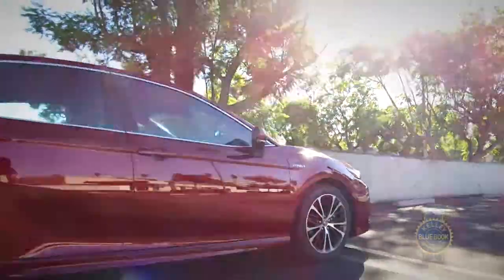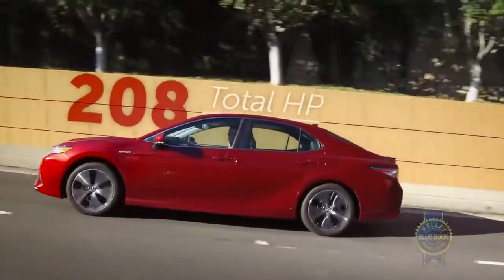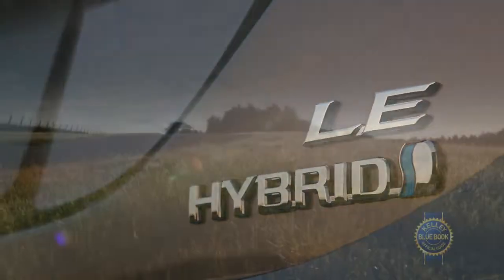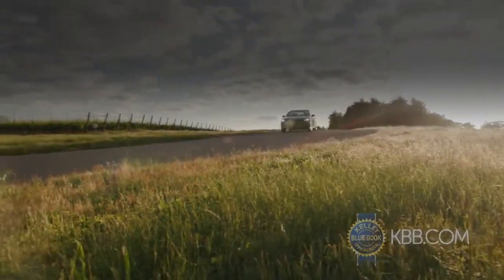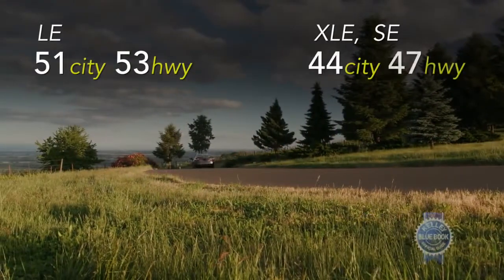Rounding out the powertrain roster is the Camry Hybrid, whose electric torque enables lively acceleration and superior fuel economy. Keep in mind, if efficiency is your number one goal, the less expensive LE trim with its strangely pricier lithium-ion battery pack is the superior hybrid choice.